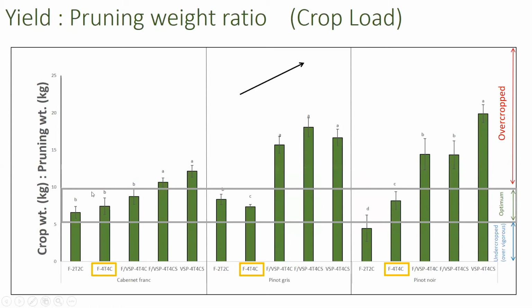So common among all cultivars, we have Cabernet Franc here, Pinot Gris, Pinot Noir. Common among all cultivars is that vines cane pruned to 4 trunks and 4 canes, outlined in this orange square here, were consistently within that optimum range.